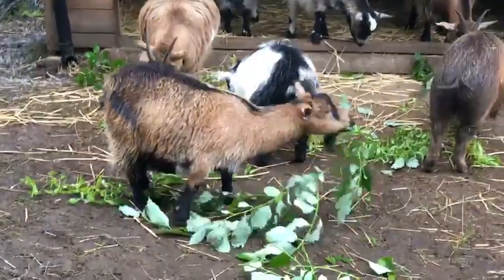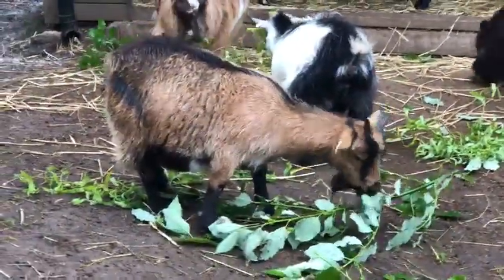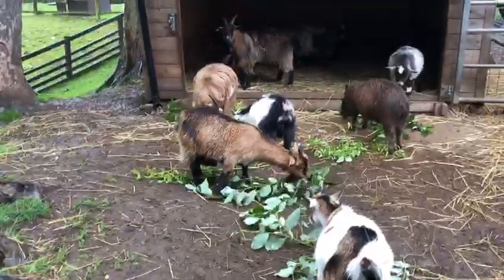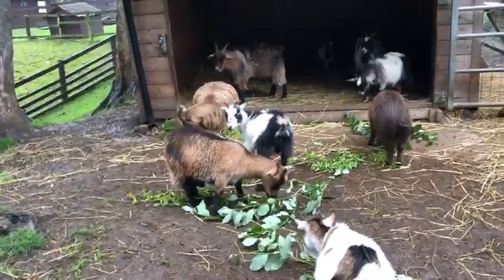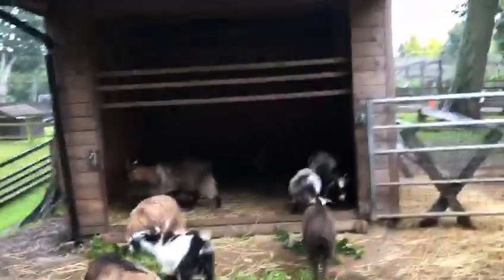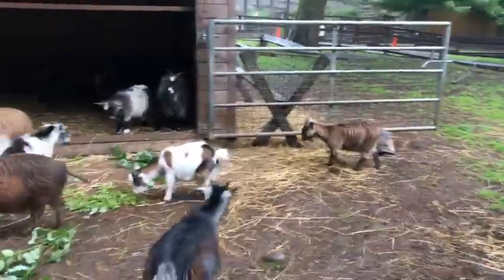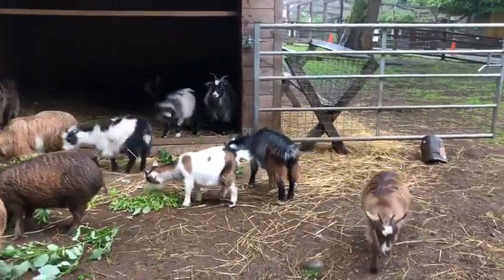Then we have Freya and Franny, which are the two in the middle, eating on the goat willow. They are both 2 years old and they arrived at Sowerby 2 years ago. And finally we have the other babies of the group, Winston, Woody, Tulip and Tallulah. They arrived last year and they are just over a year old. And these 4 we have given nicknames.